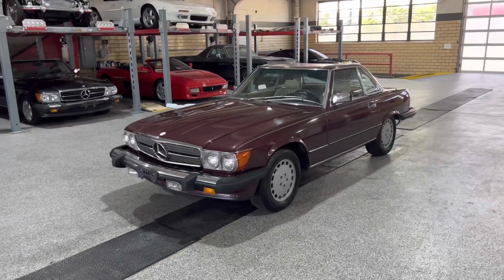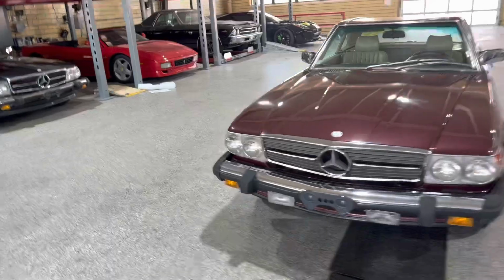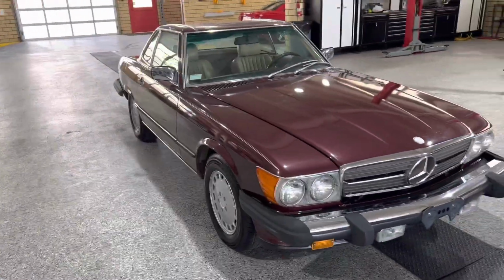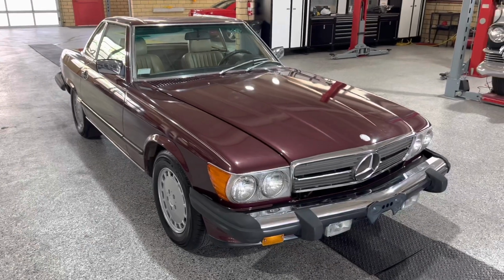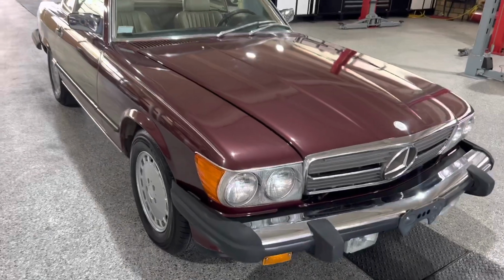So what we're gonna do is I'll give you a quick little walk around with the top on. I'll go ahead and zoom in. We'll do the outside with the hard top on, and then we'll pull the hard top off so I can show you the hard top here in the video, and then we'll put the soft top up and give you all of the different angles and views on it. So I'm gonna move in here.